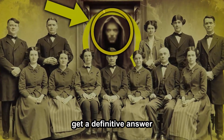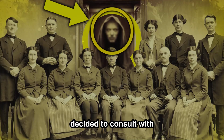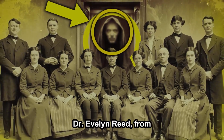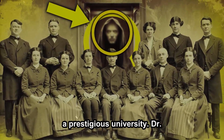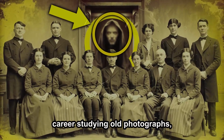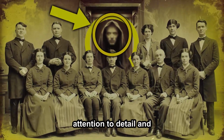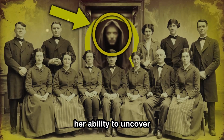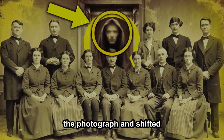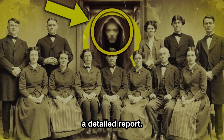Determined to get a definitive answer about the photograph's authenticity, the Havenwood Historical Society decided to consult with a renowned photo restoration expert, Dr. Evelyn Reed, from a prestigious university. Dr. Reed had spent her entire career studying old photographs, and she was known for her meticulous attention to detail and her ability to uncover hidden secrets. The society carefully packaged the photograph and shipped it to Dr. Reed's lab. Weeks later, they received a detailed report.